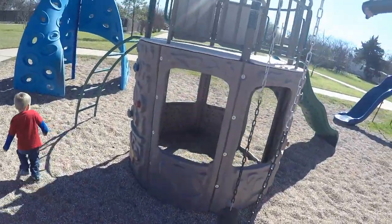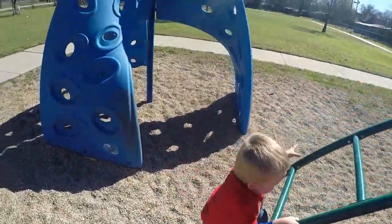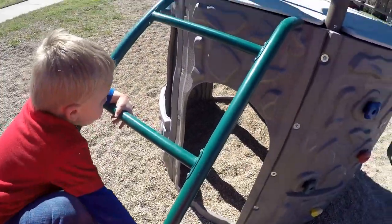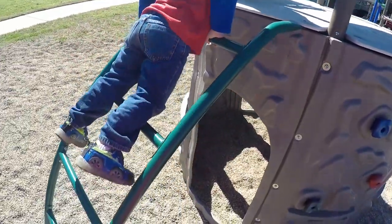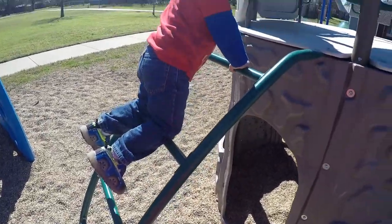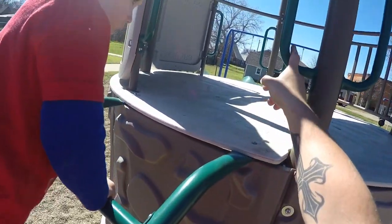This is nice. Yeah, they just now put this up pretty recently. Can you climb up that by yourself? Are you sure? Yeah. Just be careful. Ow! What happened? He went up there by himself. Go. Okay. Grab right here.